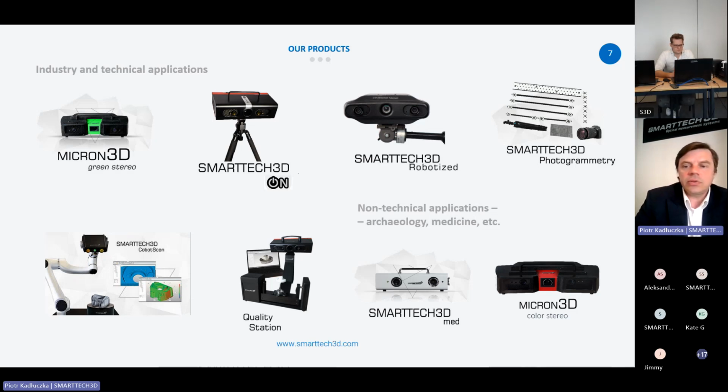Today, I would like to focus on two of our solutions, SmartTech 3D CobotScan and Quality Station. Those two scanners are prepared for automating the whole process of 3D scanning. In non-technical applications, we have two scanners: SmartTech 3D Med for medical purposes, and Micron 3D Color, which is dedicated to museology and archaeology. Both of these scanners can also capture color.